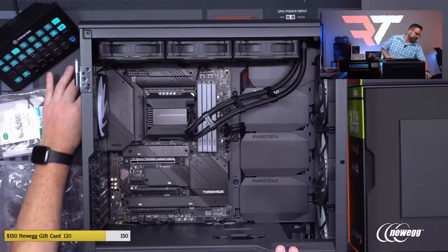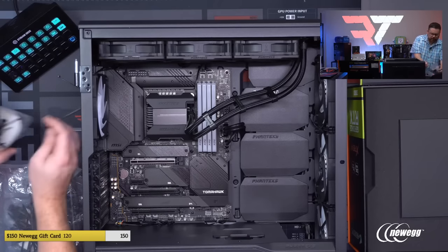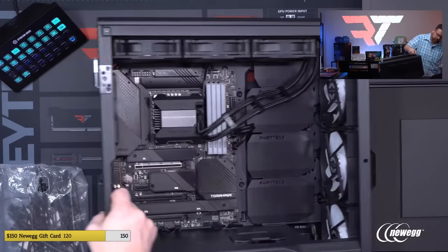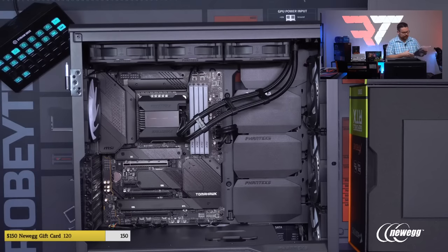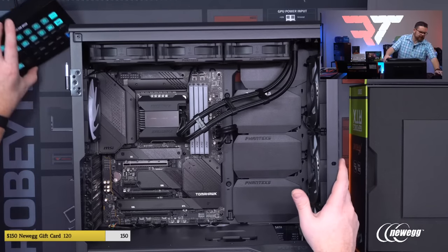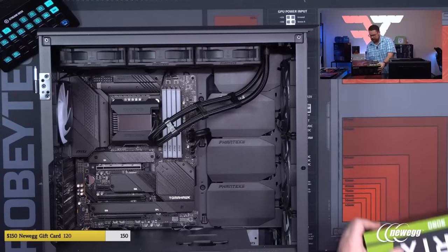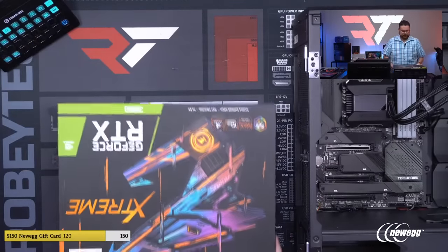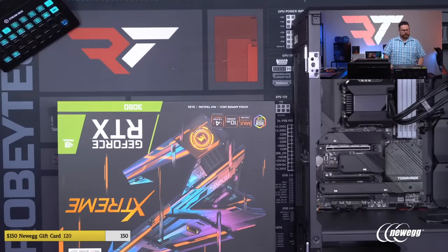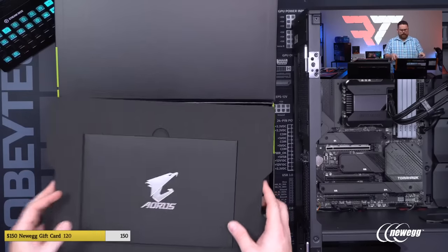Yeah, kind of put these back in here. Push this off to the side here. Actually, we can do this. Actually, why don't we switch sides here? There we go. I like this. It's so overkill. This card. So there is our GPU open.